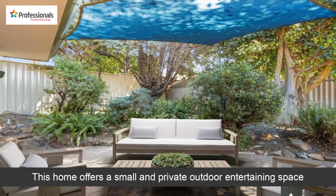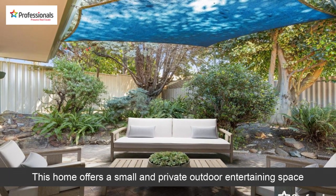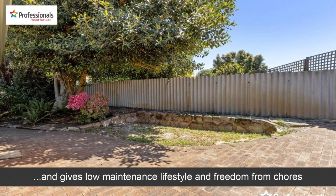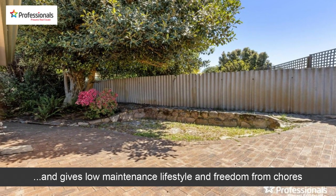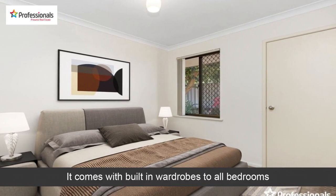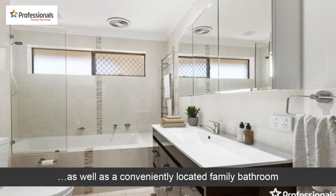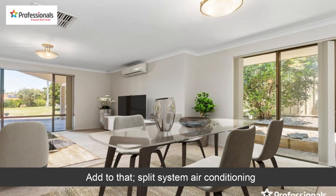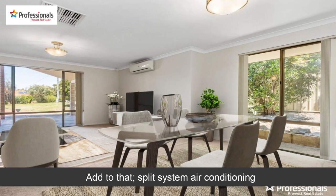This home offers a small and private outdoor entertaining space and gives low maintenance lifestyle and freedom from chores. It comes with built-in wardrobes to all bedrooms, as well as a conveniently located family bathroom. Add to that split system air conditioning.